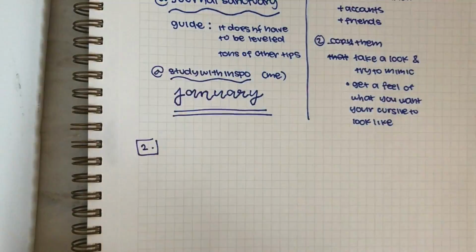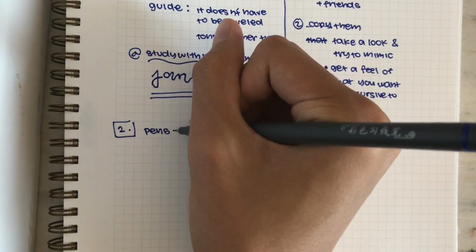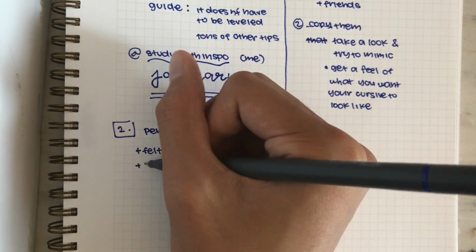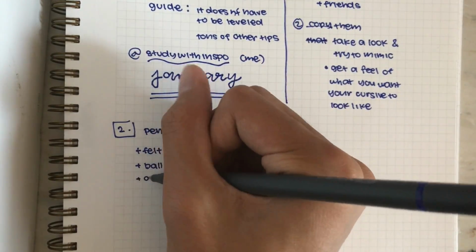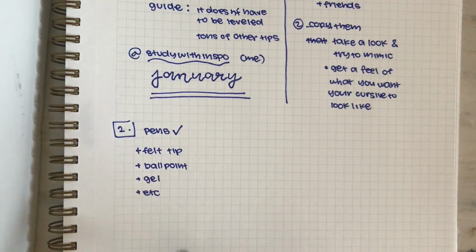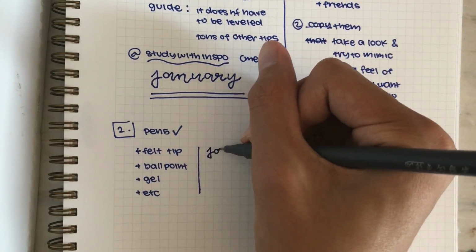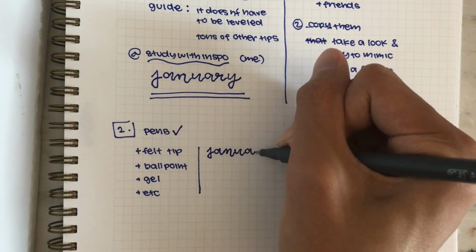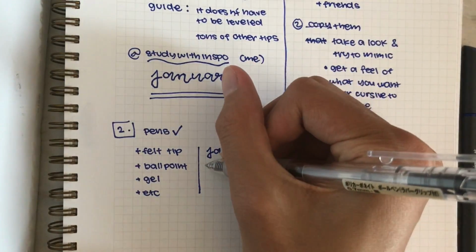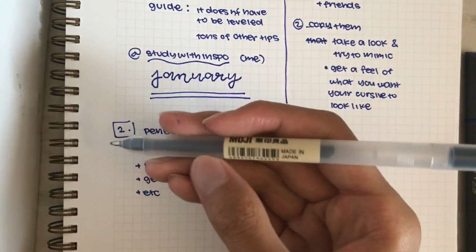The second step is finding your own pen, and it's a really quick process of just trying out different types of pens from felt tip to ballpoint to gel pen and just finding out what type of pen you like to use the best. And you might not think that this is an important step, but I can show you that my cursive changes drastically depending on the type of pen. And personally, I like to use felt tip pens or gel pens. I know for ballpoint pens, my cursive just doesn't look that good. And also with any type of marker, my cursive is just really bad.